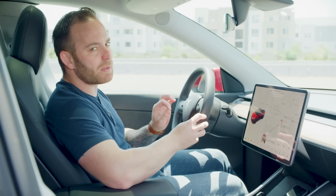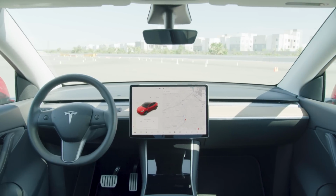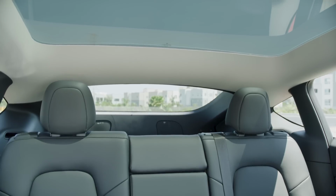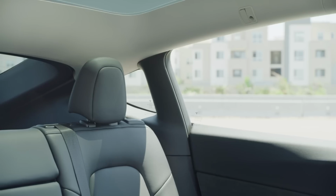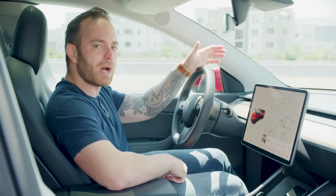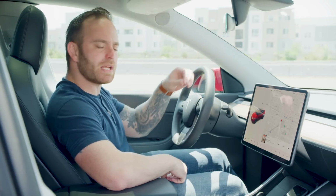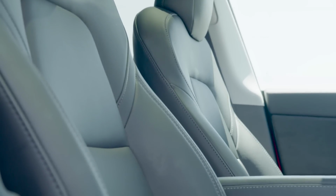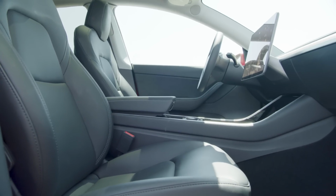But let's talk about a few of the gripes we have with this vehicle. The forward visibility is good, but rear visibility is pretty limited with that slim rear window and the slim windows on the back doors. It means you'll be relying on Tesla's blind spot monitoring system, which we'll talk more about later. And then when it comes to the front seats, they're relatively comfortable, but the padding's pretty firm, and in my opinion, I'm not a big fan of the way they look. It doesn't really match the price point of this vehicle.